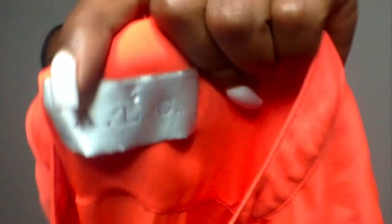Our next item is, well, this is a Bolo brand. However, I've had something by this brand for a long time and it's sitting, so I don't know if I just haven't found the right buyer or what, but that brand is ALC. All right, so this is actually a midi dress, and it's in a super neon orange.